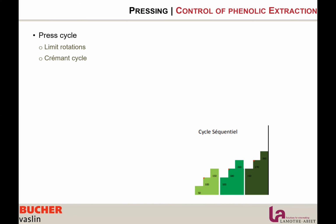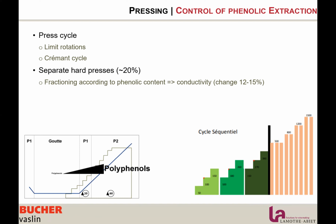So since we want to optimize time and yield, we are talking about press cut. So when you are ready to do a press cut, you can actually go ahead and do a hard press cycle with standard amount of rotation, higher phenolic extraction, higher potassium extraction, but that's fine because we cut it, we have this in a different tank, and we will treat it in a different way.